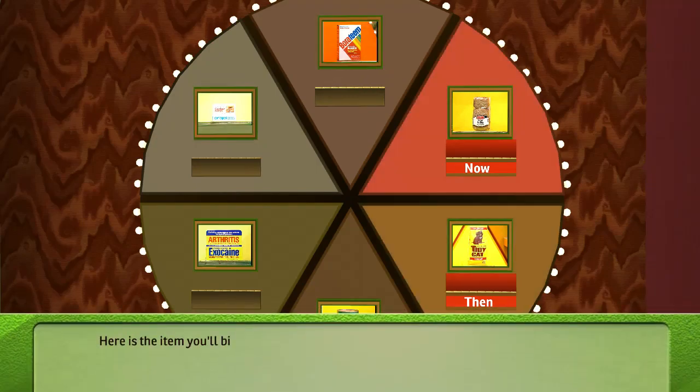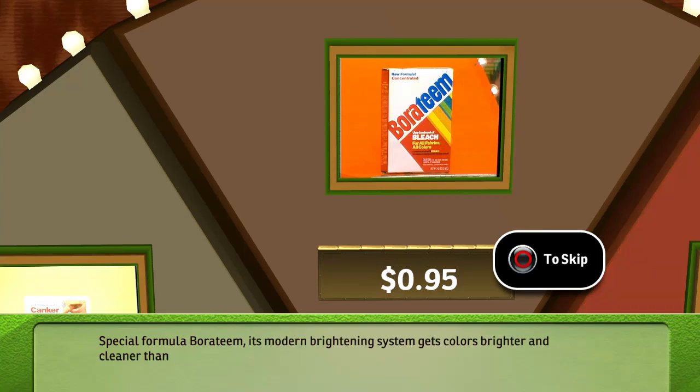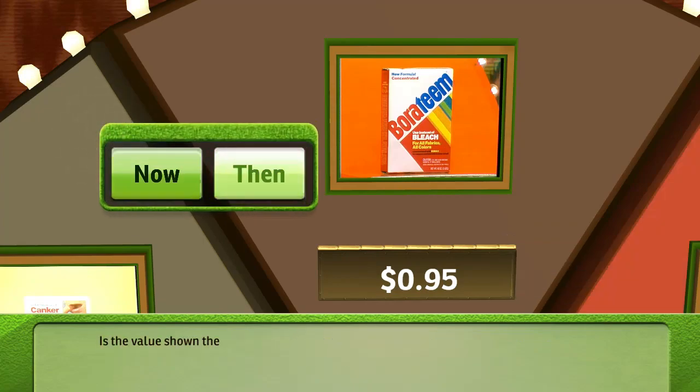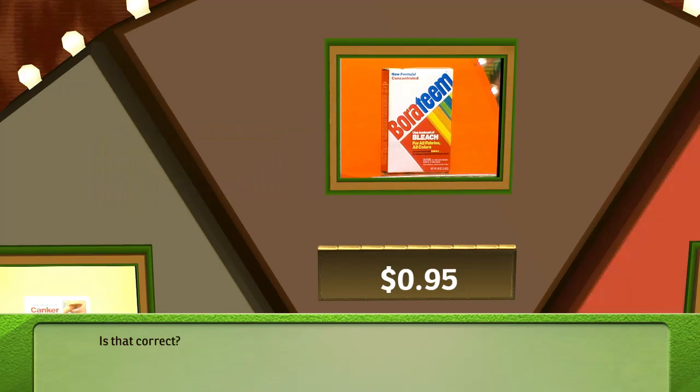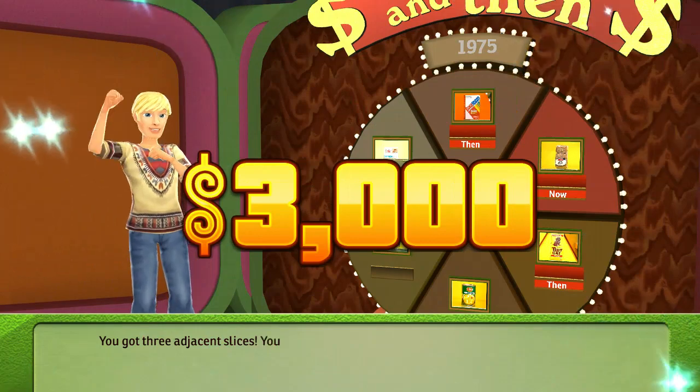Here's the item you'll bid on. Special formula Boraxo. Its modern brightening system gets colors brighter and cleaner than the leading all fabric bleach and removes stains better too. Is the value shown the now or then value? Is that correct? Yes, it is. Great. You've got three adjacent slices. You win.